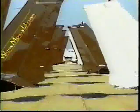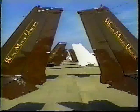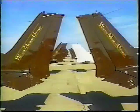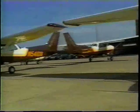Banners are hung, the red carpet is rolled out. A phalanx of planes stand sentry while thousands of people ring the W.K. Kellogg Airport, eager to see a rare Midwest appearance of British Airways Concorde, the supersonic flagship of the London-based airlines.